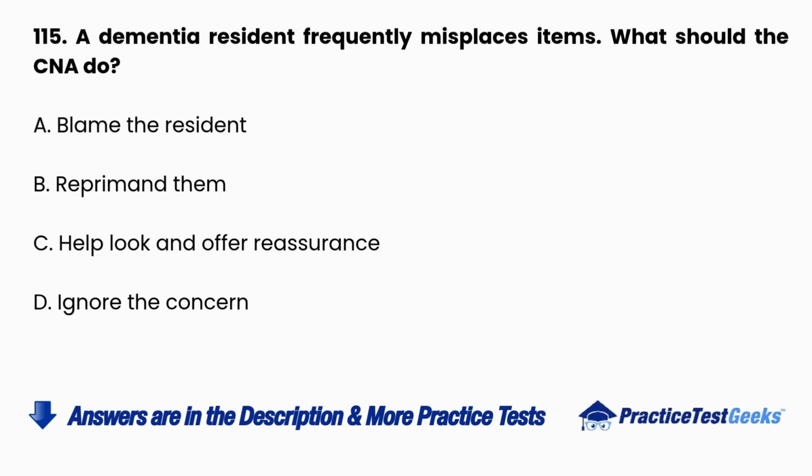115. A dementia resident frequently misplaces items. What should the CNA do? A. Blame the resident. B. Reprimand them. C. Help look and offer reassurance. D. Ignore the concern.